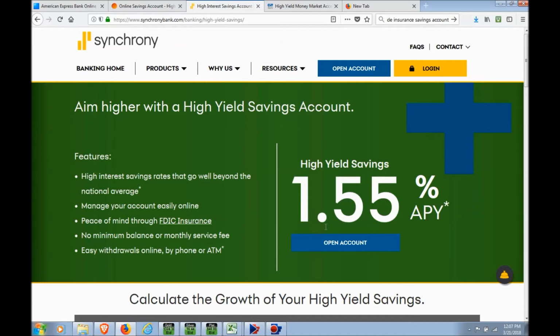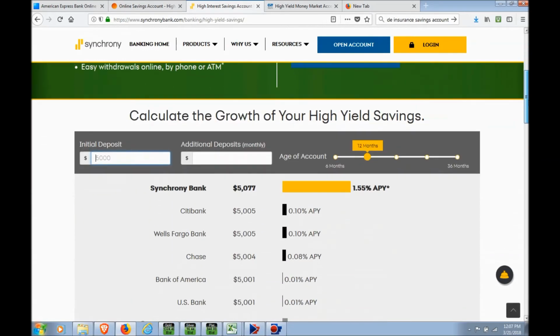So they have a 1.55 APY, which is not bad. That's actually better than the American Express and Discover, okay? Now let's go down and look at their calculator. Let's do our $1,000. First, let's look at it right here first. So with this account, you will earn in a year $15.